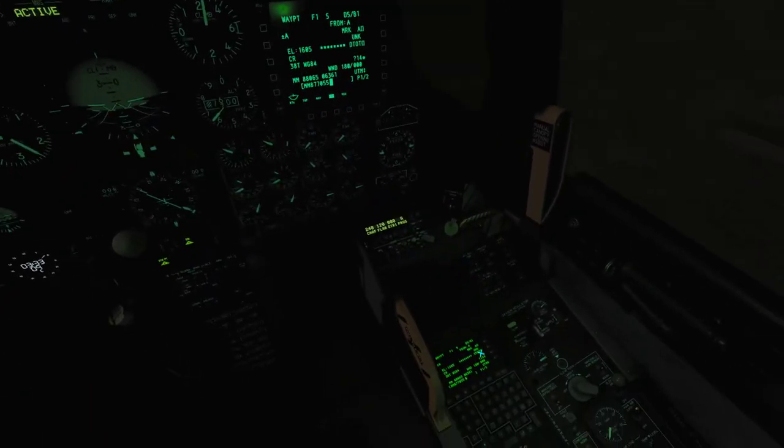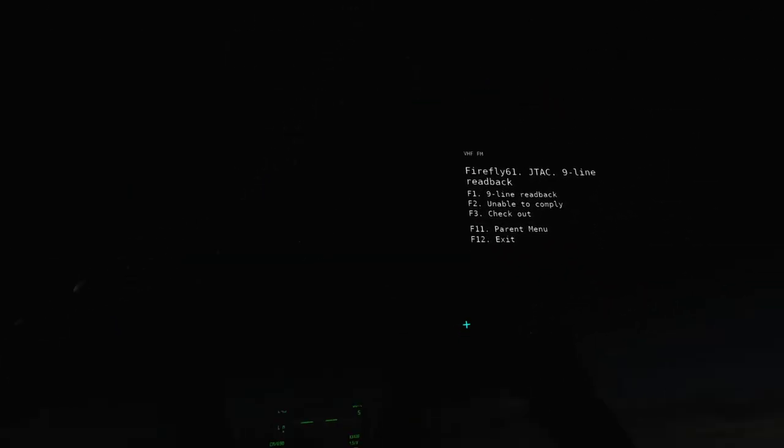Request cannon. 3 SA-13 west 4 nautical. Make your attack heading 0240. Mike 877055. Final attack heading 000240. Read back correct. Colt 1-1. Standby data. Report IP inbound. Warning, autopilot.